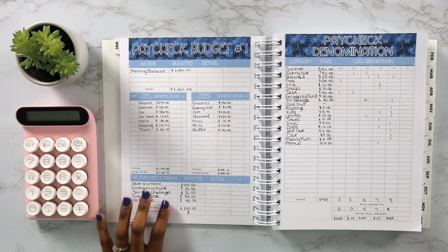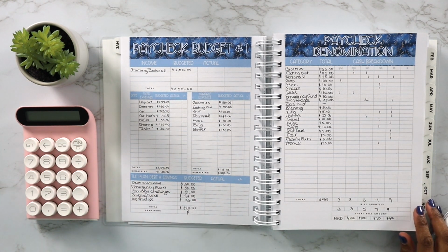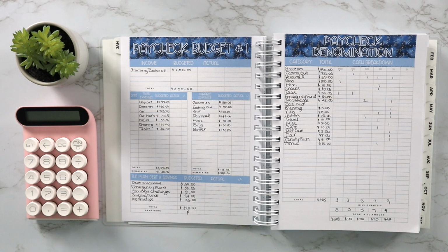So this is my budget for the first paycheck in January, which is crazy. Now that we're going into the second paycheck in January, it's already the middle of January. Like, where is time going?